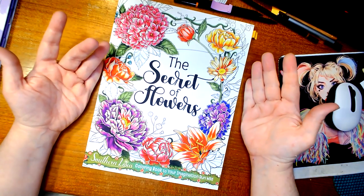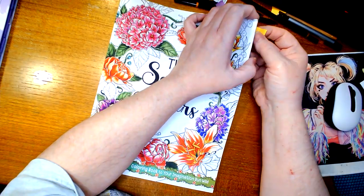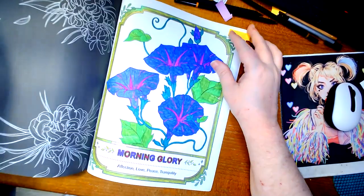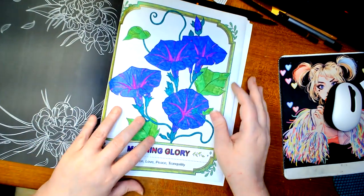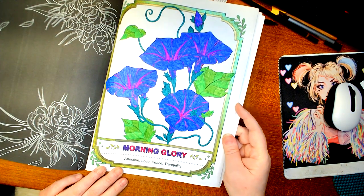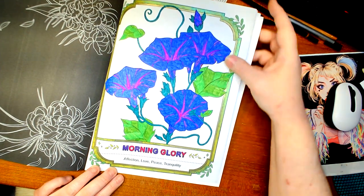The next one is The Secret of Flowers by Southern Lotus. And I have for an event starting with the letter M. And I did Morning Glories. That's all gel pens.